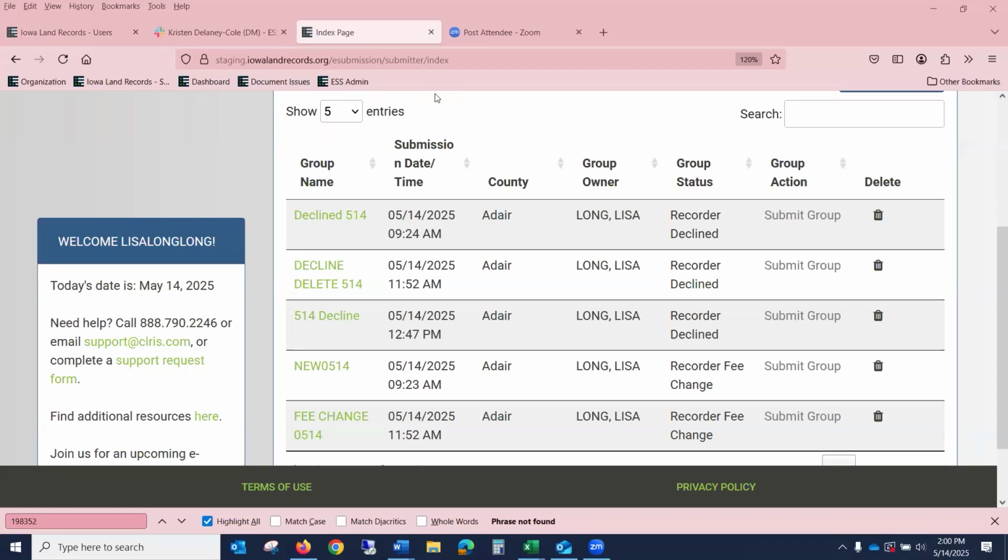I've worked here for a really long time, and I've seen e-submission change and grow over time to the point that last year, over 67% of all documents were recorded electronically in Iowa. My PR pitch about Iowa Land Records and e-submission is the fast way to get documents recorded and turned around to you. How efficient I think it is, because you can submit 24/7 from any computer, and those documents will be waiting for review by the recorder on the next business day.